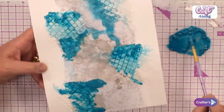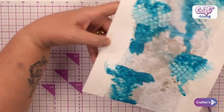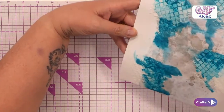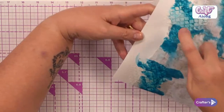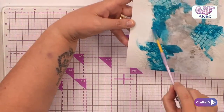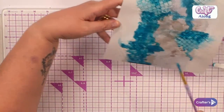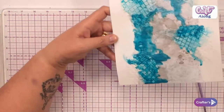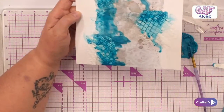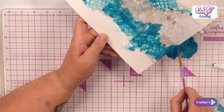And I actually want these to join up, so I'm now going to encourage this bit here to actually come towards that bit at the bottom. Just literally moving it around, adding the paint in there, because I want it to sort of join up now. But it's actually picking up the texture from that texture paste underneath. Okay, and the same at this side. I want this bit to dribble all the way down to the bottom.